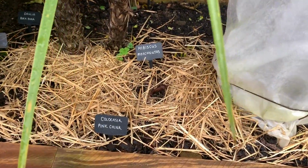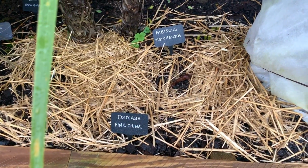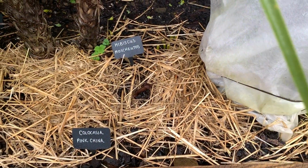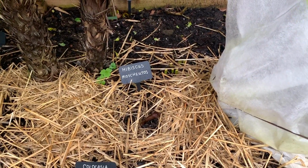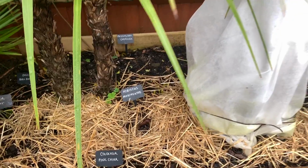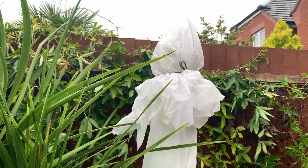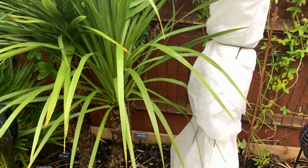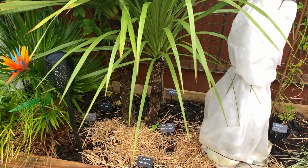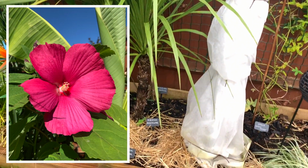And then we've got where the colocasia pink chinas normally live. So these have just been mulched over and they should come back in the spring. And then there's a hibiscus there which grew absolutely huge. It was pretty much the same height as this banana here, which I wasn't expecting, and the flowers were absolutely massive. I'll attach a photo to show you what it looked like. It was absolutely stunning.